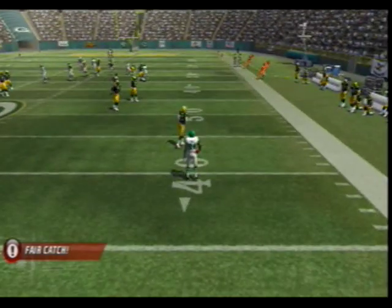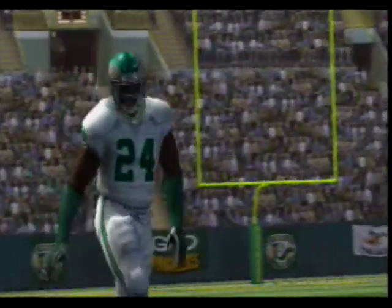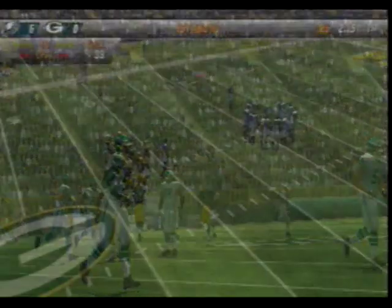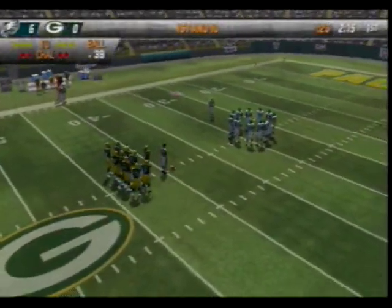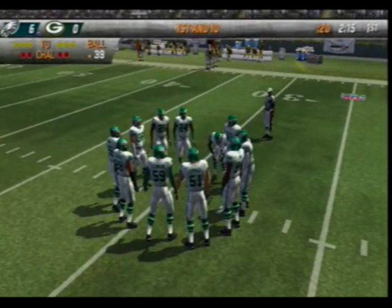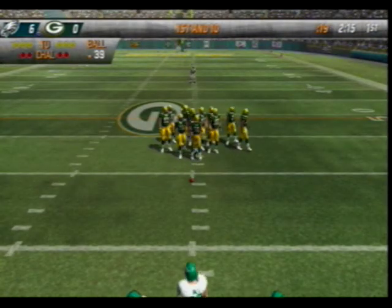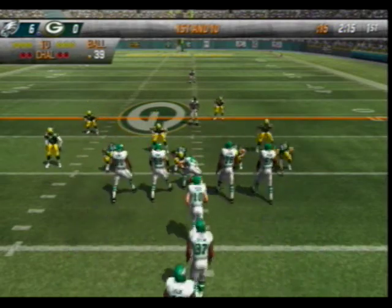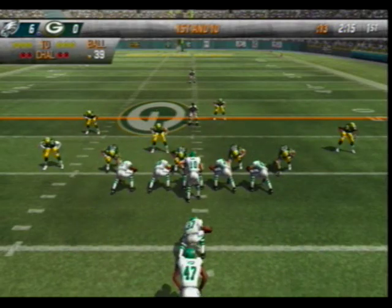He's waving for the fair catch. Fair catch made at the 39-yard line. They'll take over at the 39-yard line. First and 10. The Packers come out in a nickel package.